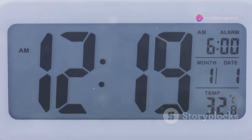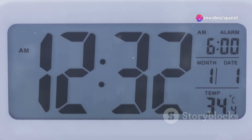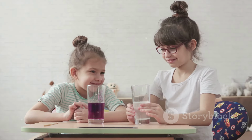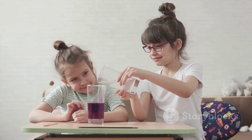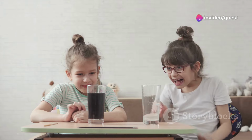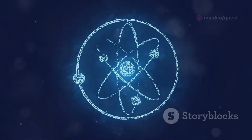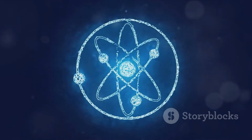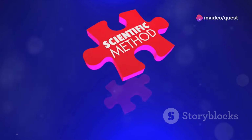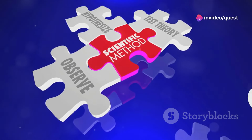This internal clock of atoms is what scientists tap into when they want to determine the age of ancient artifacts and rocks. By looking at the ratio of parent atoms, the ones that undergo decay, to daughter atoms, the ones formed from the decay, they can estimate how much time has passed since the material formed. It's like piecing together a cosmic puzzle, one atom at a time. So the next time you come across an ancient artifact or a piece of rock, remember the silent, invisible dance of atoms taking place within. Radioactive decay, then, is like a clock ticking away in the heart of atoms.